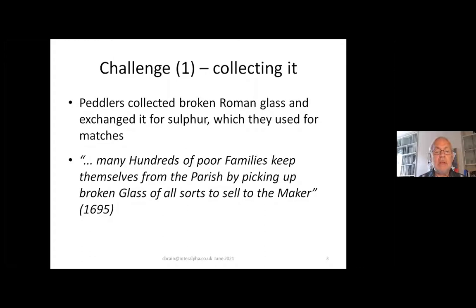Move on now to the end of the 17th century, and there are records that many hundreds of poor families keep themselves from the parish by picking up broken glass of all sorts to sell to the maker. Sadly, in this period, there were a lot of poor families who needed to be kept from the parish, given the changes in agricultural land and in closing. Unfortunately, the urban poor was very much in evidence.